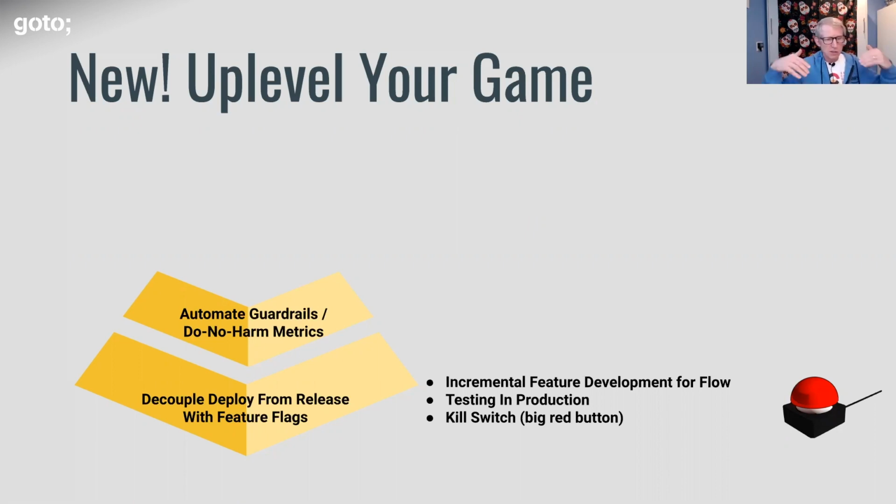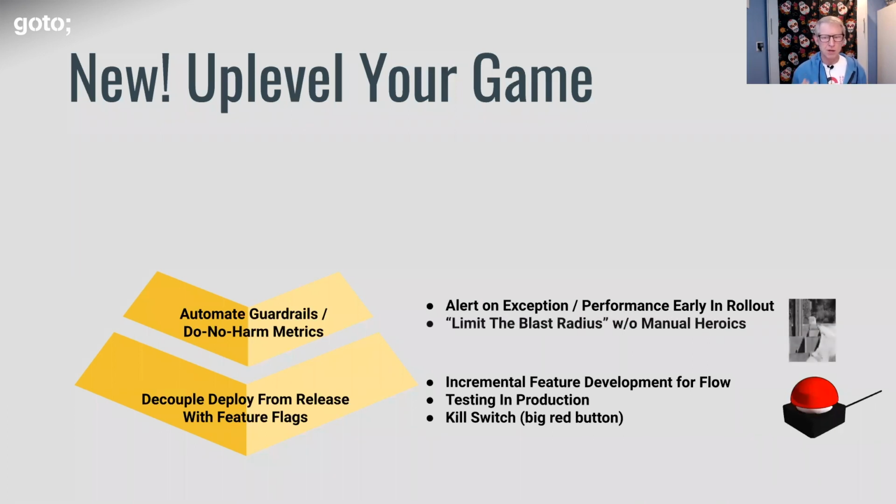But where it gets more interesting is if you learn how to automate guardrails, or what we call do no harm metrics, right? In this case, we want to be able to get alerts when we're seeing exception rates or performance issues early in the rollout. And we want to do this automatically. And the second bullet's kind of important here. We want to limit that blast radius, but we want to do it without manual heroics.